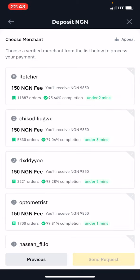As you can see, this merchant is charging 150 naira to process a 10,000 naira deposit. So if you agree to deposit this money through this merchant, they will receive 150 naira from you as a fee for processing and settling your transaction on Binance. That's how these people are making money on Binance.